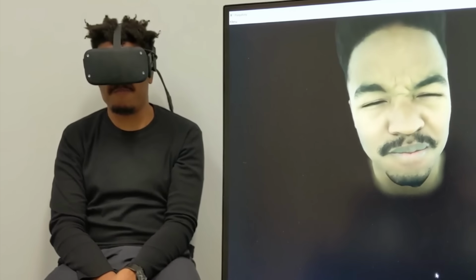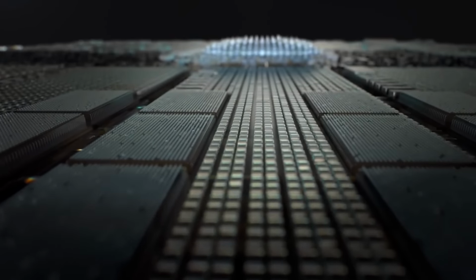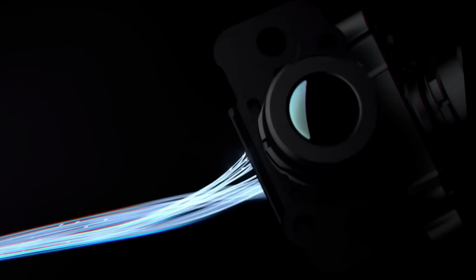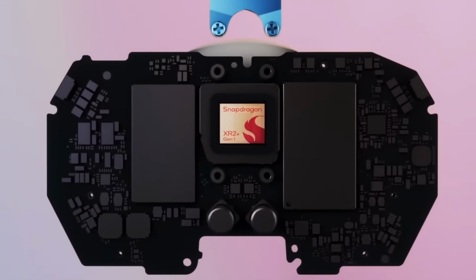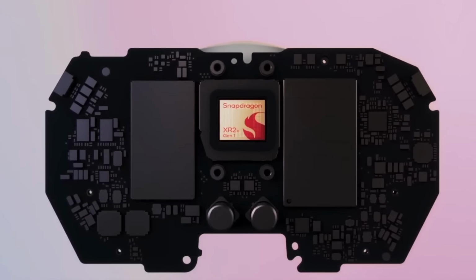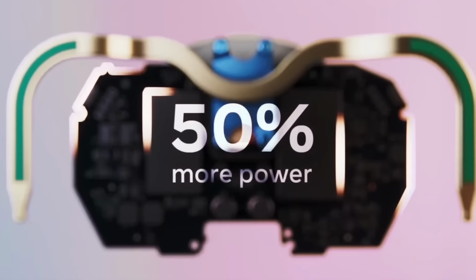But the internals play an even bigger role, which are the processor and RAM. The Qualcomm Snapdragon XR2 chip is the industry standard chip for immersive VR headsets, with the Quest 2 rocking it for over 2 years now. And for the first time, the Quest Pro gets an all-new chip, this one being called the Snapdragon XR2 Plus, which should include bigger RAM of up to 12 GB and a better cooling solution, allowing it to run at higher speeds without overheating.